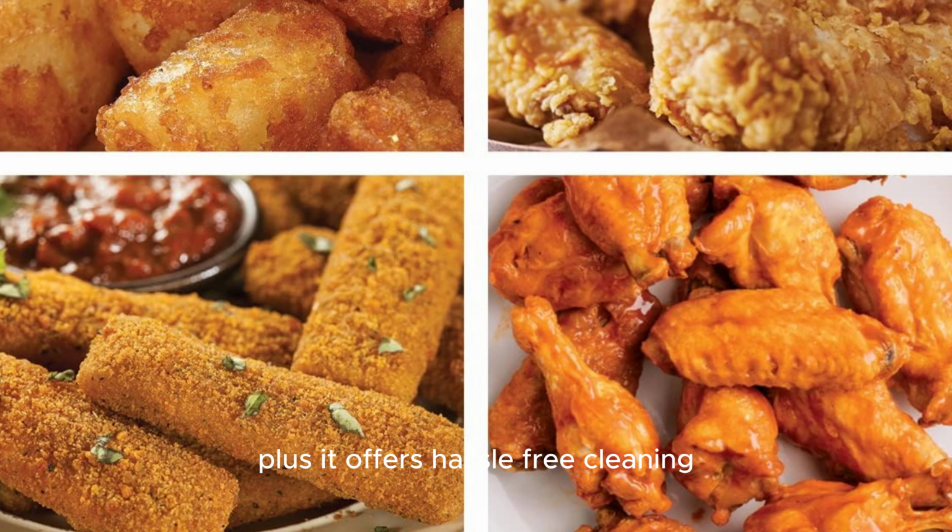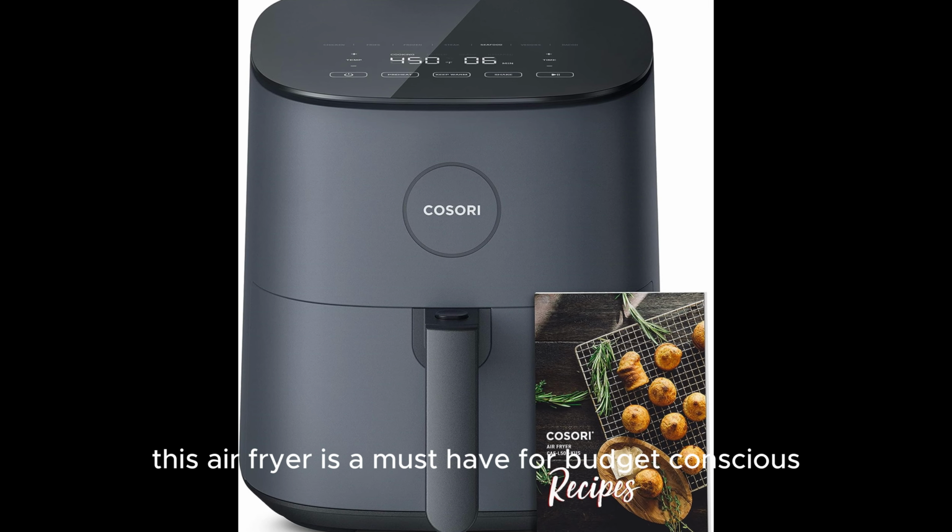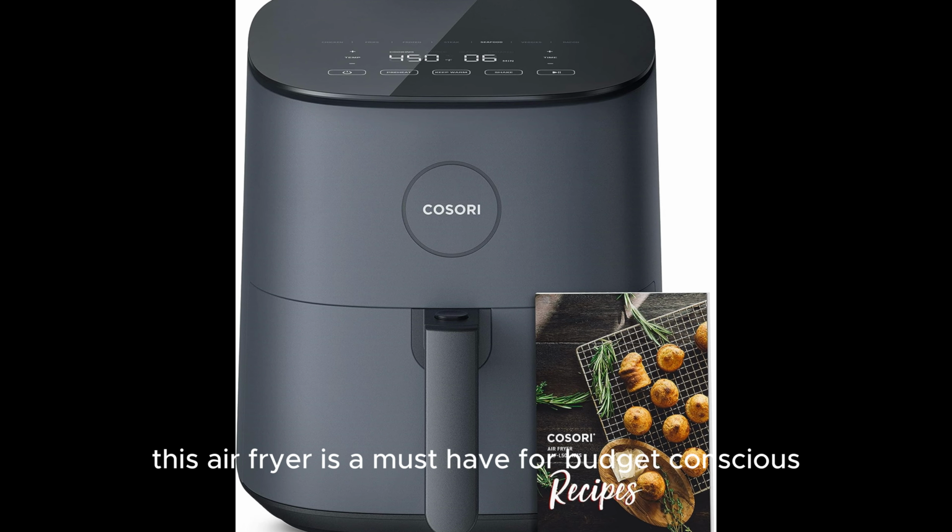Our runner-up at number 2 is the Cosori Air Fryer Pro 5-quart Air Fryer. With its sleek design and impressive functionality, this air fryer is a must-have for budget-conscious food enthusiasts. Intuitive controls and a rapid heating system ensure quick and delicious results every time you cook.